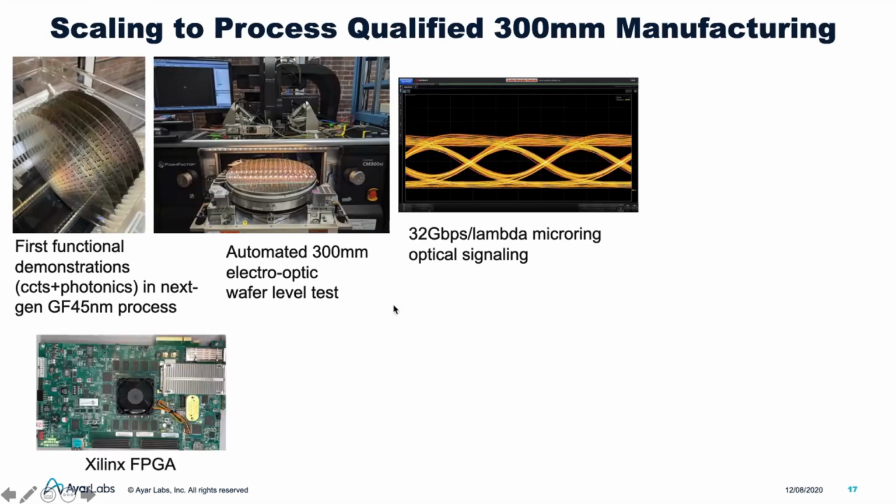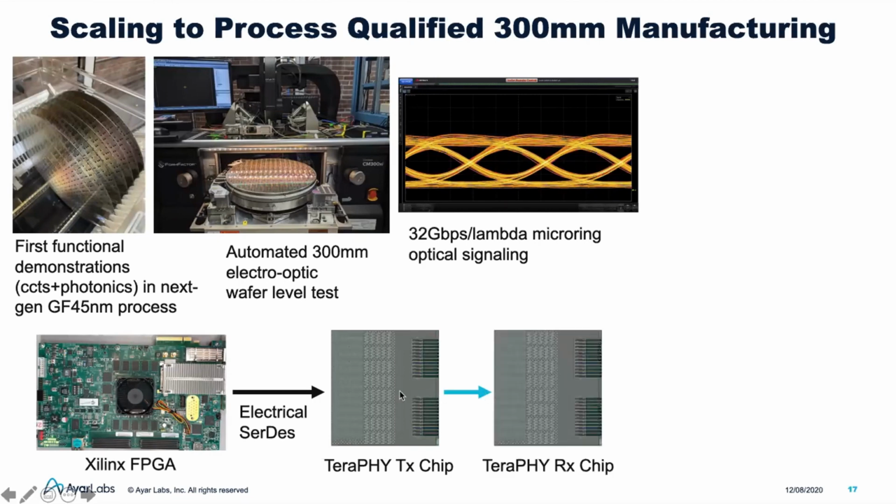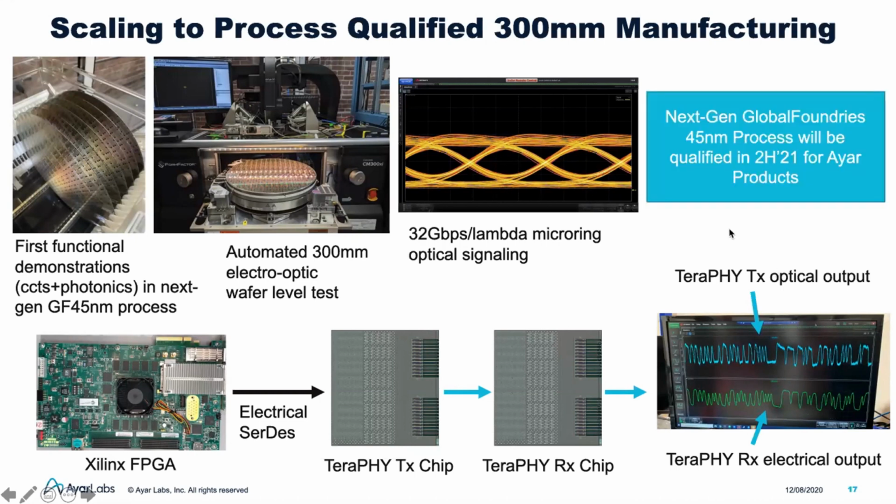And we're also showing that we can take commercial off the shelf FPGAs. In this example, we've shown a Xilinx FPGA. It's using its high-speed electrical SerDes to talk to our TeraPHY transmitter chip that sends the data out optically to our TeraPHY receiver chip. And we're showing very clean transmit and receive optical signals as well as electrical output signals from these demonstrations.